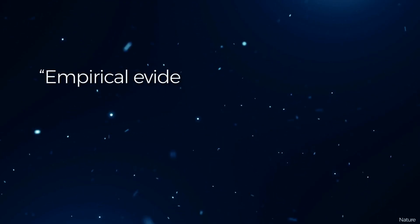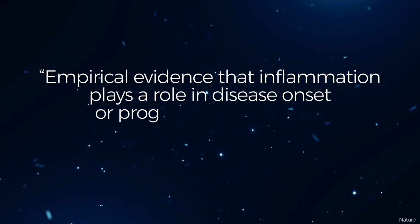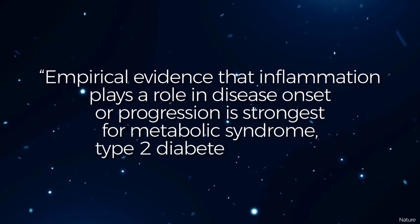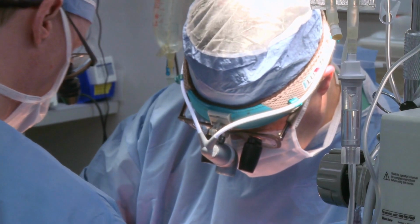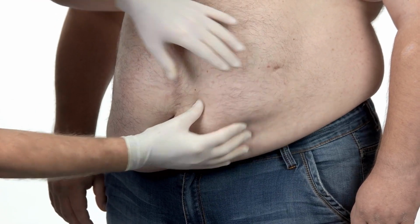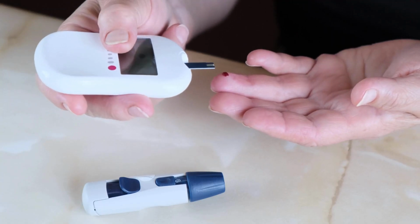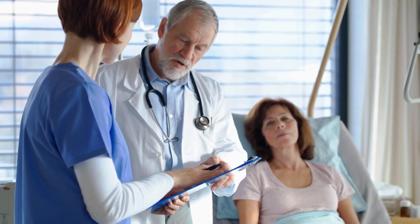The researchers write, empirical evidence that inflammation plays a role in disease onset or progression is strongest for metabolic syndrome, type 2 diabetes, and CVD. CVD is cardiovascular or heart disease. Metabolic syndrome is a set of conditions like abdominal obesity, high blood pressure, high blood sugar, and high triglycerides that together increase your risk of heart disease, type 2 diabetes, and stroke.